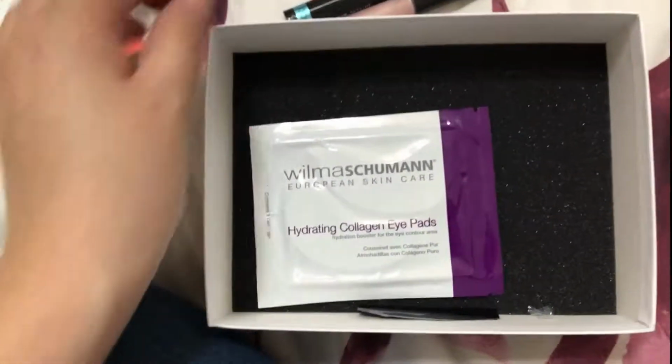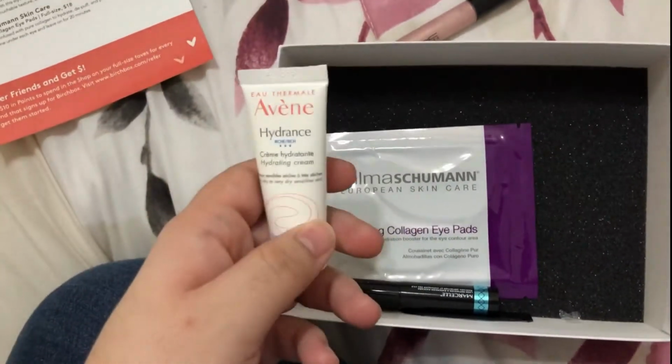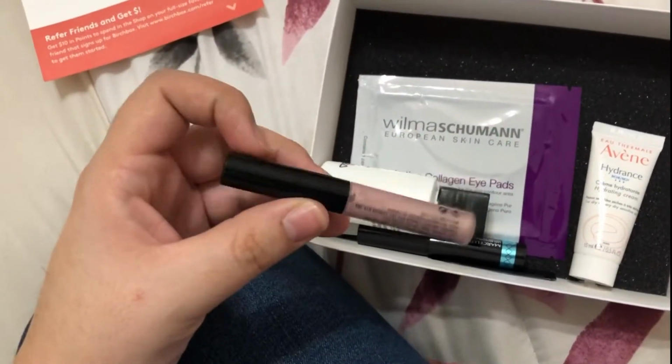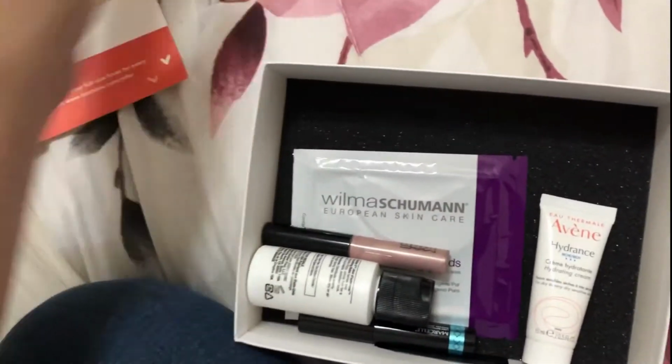So yeah, you guys, this is everything that I received in my February Birchbox box. Again, I'll let you guys know how I liked all this stuff. I already tried this one and I really like it, and so is the cream. I'll let you guys know about all the other stuff.